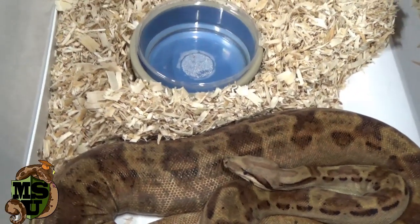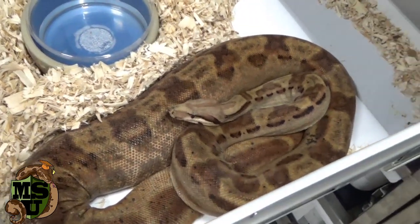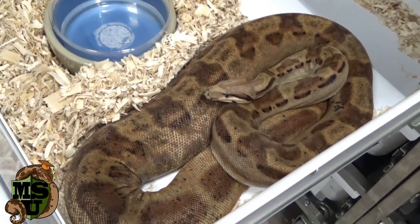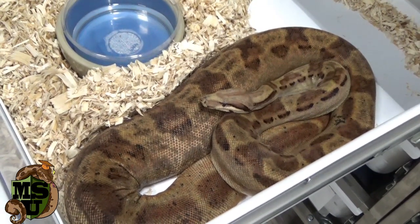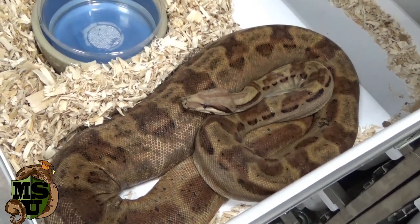I bred her to a high-end sunglow because what I want to do is force the Motleys to be born sunglow. And then the ones that are not Motleys will just be, I guess, super sunglows. But anyway, whenever I've bred these hypo animals to a non-hypo snake, you get no hypo Motley. So I want to force out the hypo Motley sunglows.